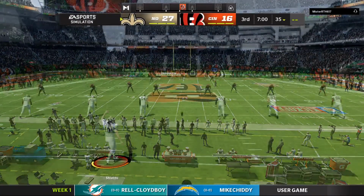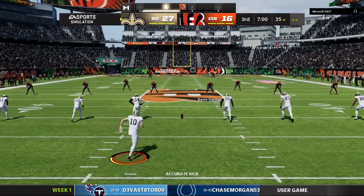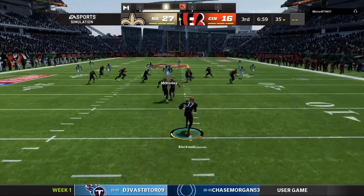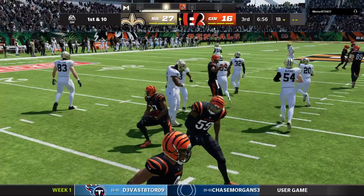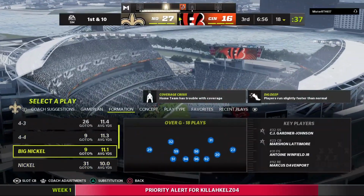Fine work as always as we welcome you back for quarter number 3. The kickoff unit is out on the field, and they will send this one away. Taken in at the 3. And no alley to be found. The coverage was solid, and he's dropped at the 18. At their own 18-yard line.